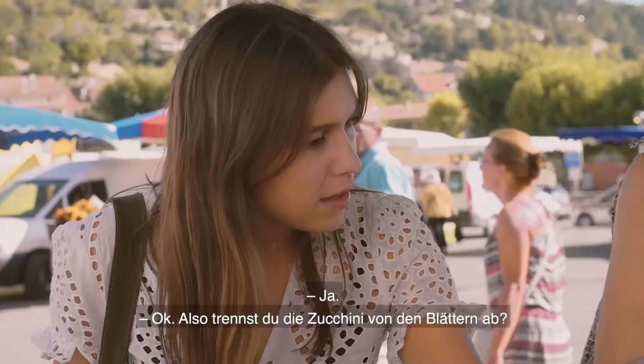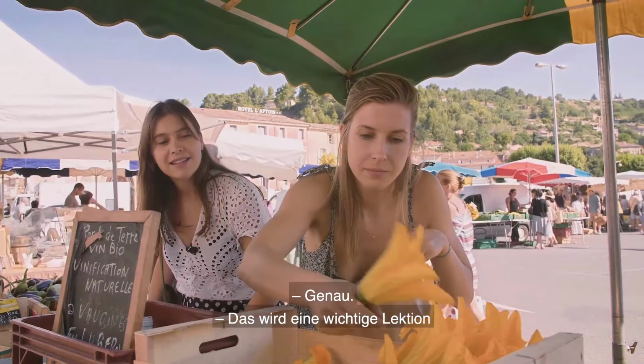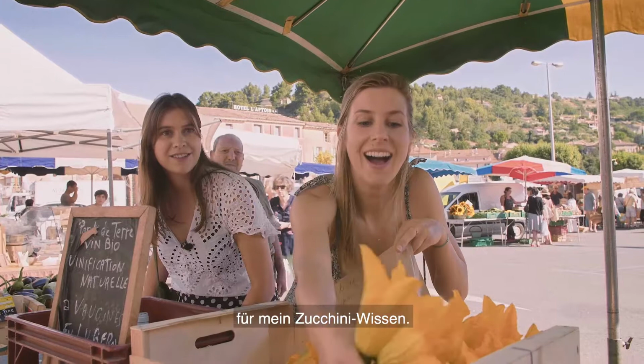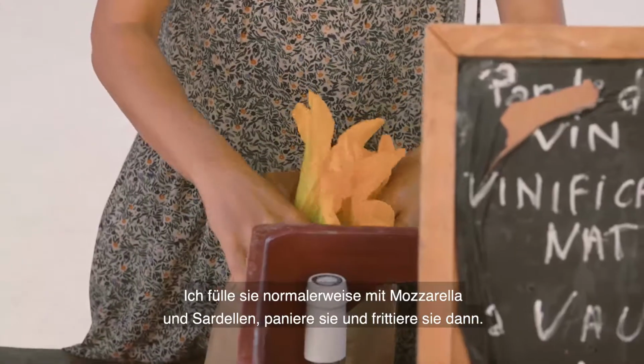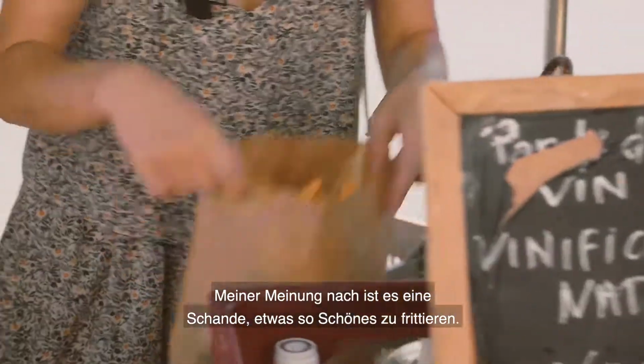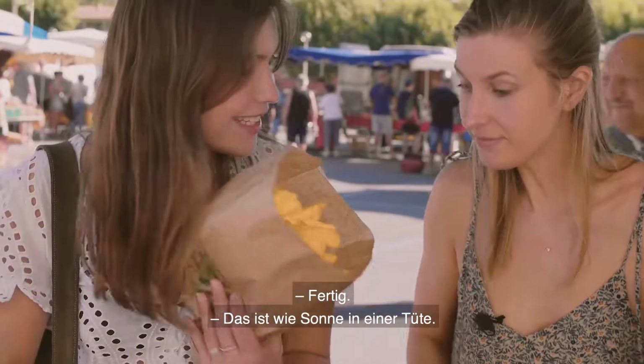So separating the zucchini on the bottom from the leaves, exactly, will be a necessary lesson in my zucchini education. Because usually I just stuff them with mozzarella, anchovies, batter them, and fry them. But for me, it's kind of a shame to fry something that's so stunning already. There we go. It's like sun in a bag. Yeah.